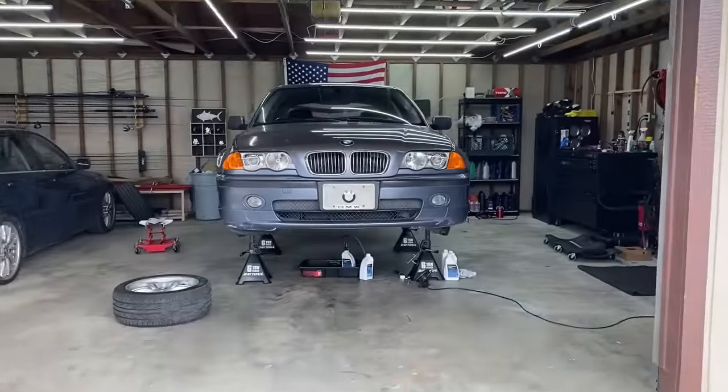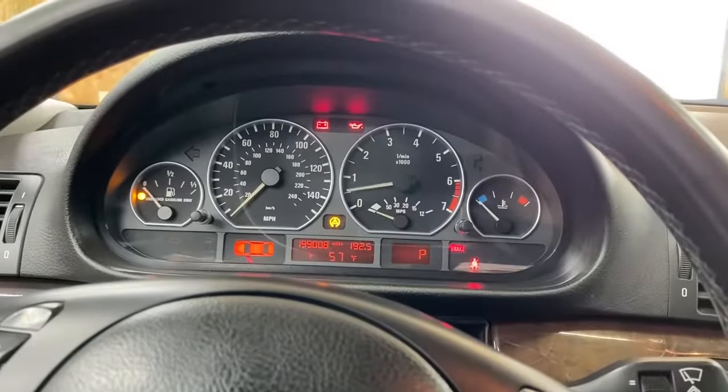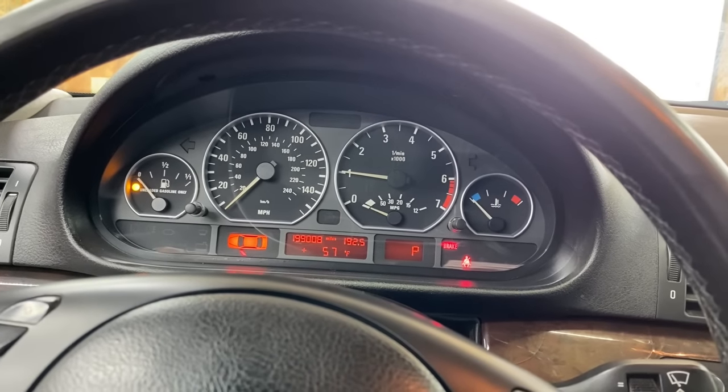So I hopped back in the car and got the shifter put up in park and got the car fired up for the first time. It fired right up. It was running really good. Idle conditions were all great.